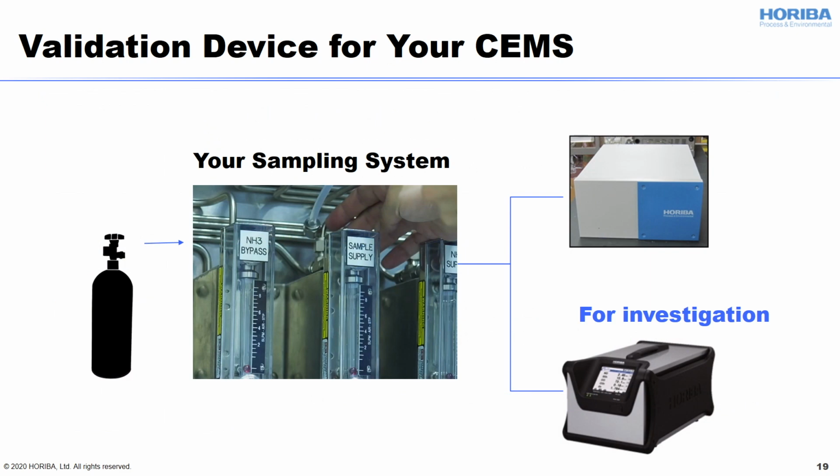You need to identify where the problem comes from. With PG, you can hook up the sample line at any of the places since PG contains sample conditioning inside. I will touch on the sample conditioning detail later. So basically you can feed the cal gas through your sample conditioning system and feed both analyzers to see the response. This can help to narrow down the problem. Many customers love PG because of this validation purpose, and the PG saved tons of time and money. That's the general feedback from customers.